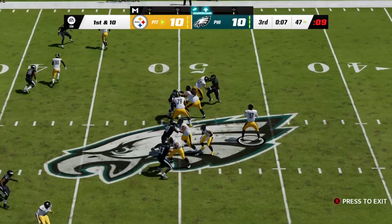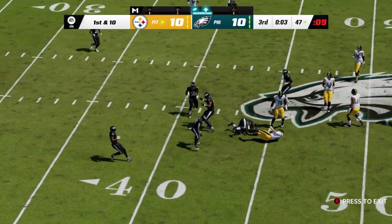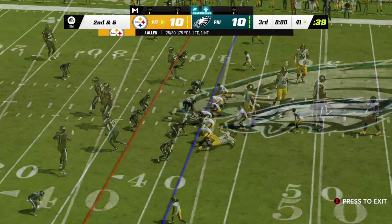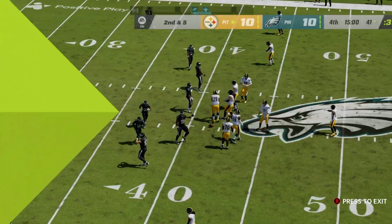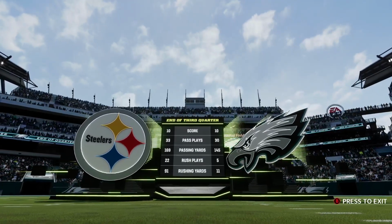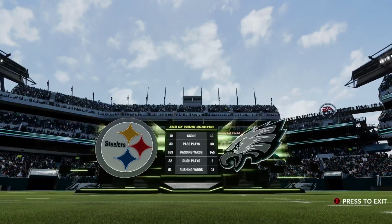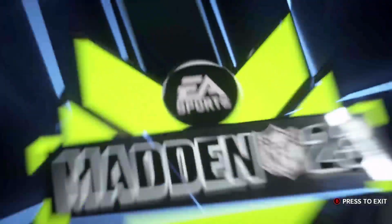On 1st down, Allen. Throw left side here, complete to the tight end, Gesicki. And he'll be brought down on what's going to turn out to be the final play of this 3rd quarter. 3 quarters have come and gone. This is the National Football League on EA Sports.